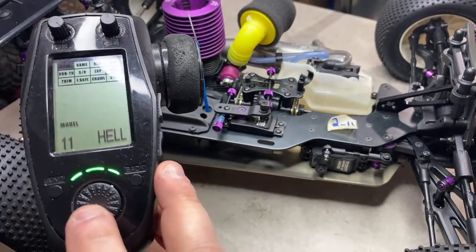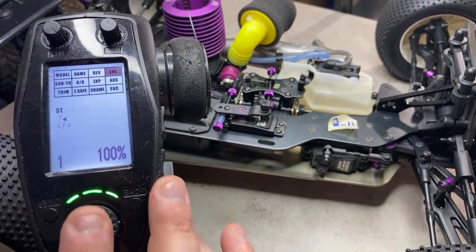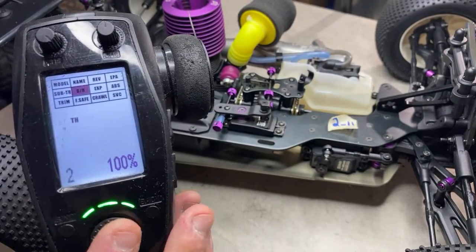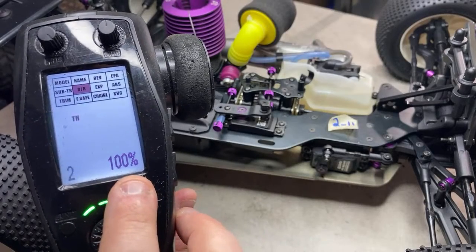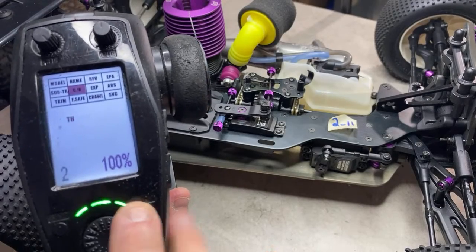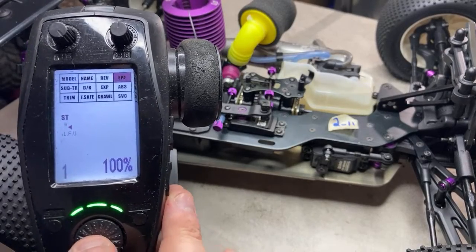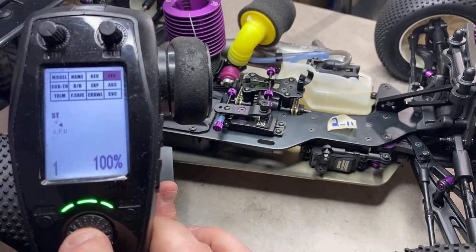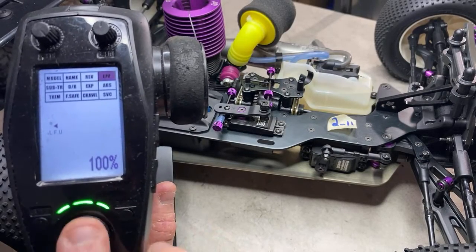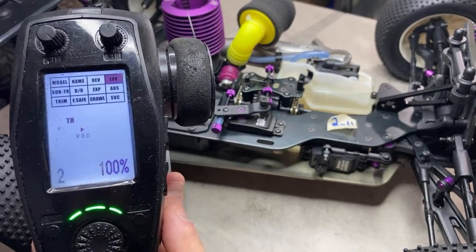So let me see where we are. First we'll check dual rate to make sure we're at 100% dual rate. Okay, so yeah, channel 2 on throttle, we're definitely at 100%, for sure. So we know it's not a dual rate issue. Then let's go to EPA, right? That's the endpoint adjustment. So let's go to EPA for the throttle and the brake. So we'll go to channel 2. Yeah, GeoMac, we're checking the EPAs. Okay, so throttle, it's 100%.